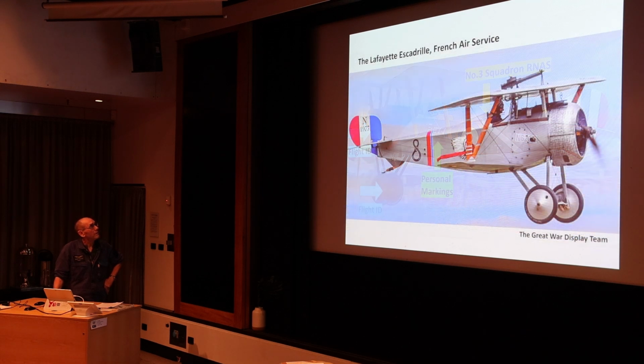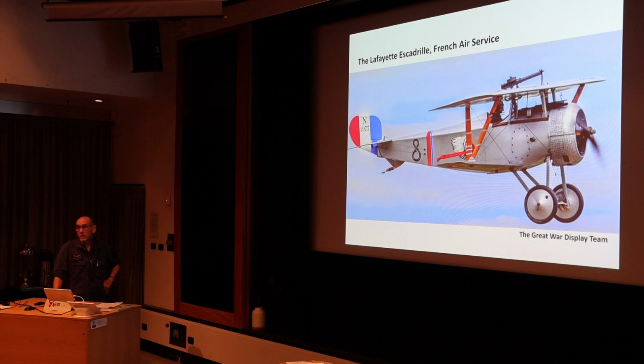tail fin. So this one, very famous French squadron, the Lafayette Escadrille, and this was staffed by American pilots, volunteer American pilots. So it's French air service flown by Americans, and they brought their own personalised marking to the fuselage, which was their native Indian head. So there was just a massive amount of individualisation between these squadrons in those days.